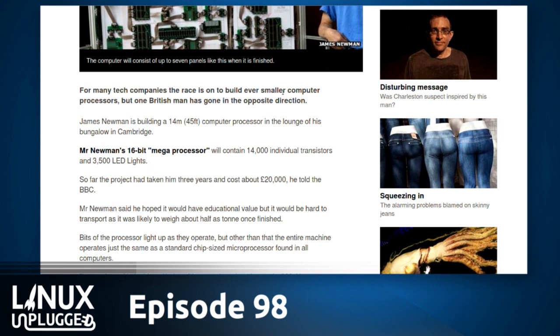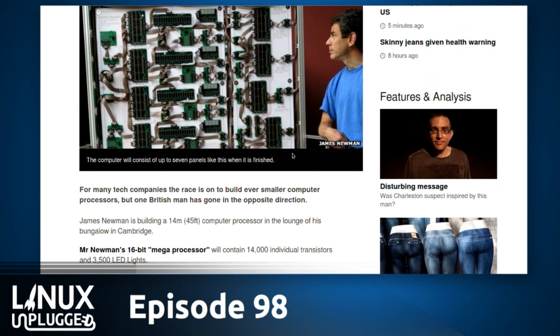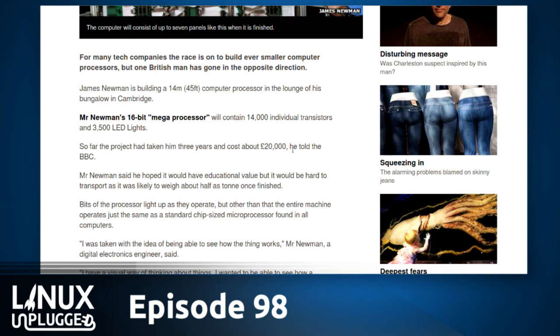Mr. Newman said he hoped it would have educational value, but it would be hard to transport as it is likely to weigh about half a ton once he's finished. Bits of the processor light up as they operate, but other than that, the entire machine operates the same as a standard chip-sized microprocessor found in all computers.